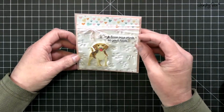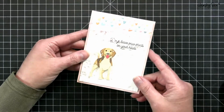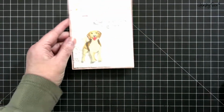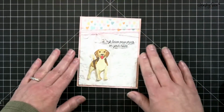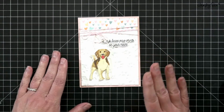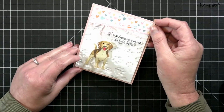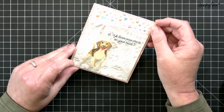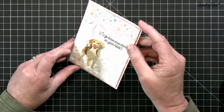I created this card with our paw prints. Excuse my reach, I'm going to get my head in the way, but I'm going to see if I can't get the lighting. There we go, that's a little bit better. This is our Lovely Layers medium dogs, and I used the 3D paw print embossing folder in the background back there. If I can tilt it in the light for you to see.